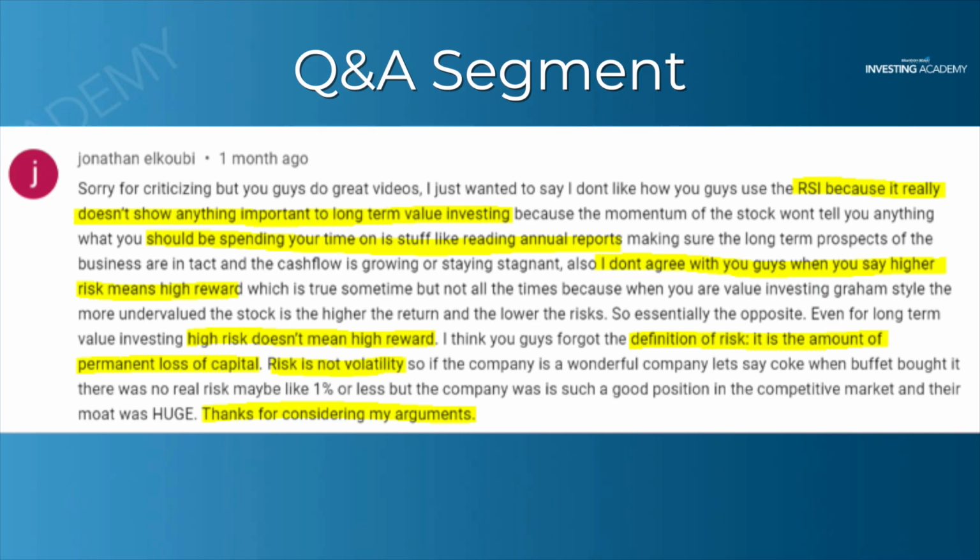I think you guys forgot the definition of risk. It is the amount of permanent loss of capital. Risk is not volatility. So if the company is a wonderful company, let's say Coke, when Warren Buffett bought it, there was no real risk, maybe like 1% or less, but the company was in such a good position in the competitive market, and their moat was huge.